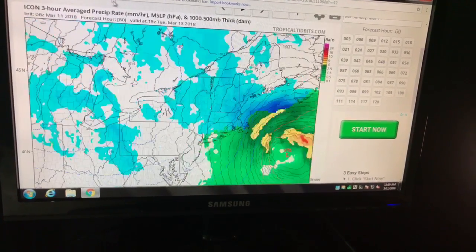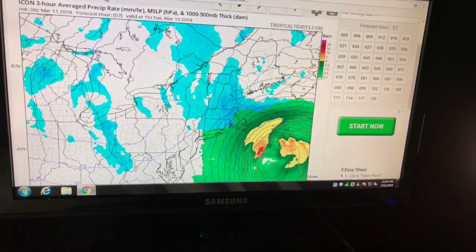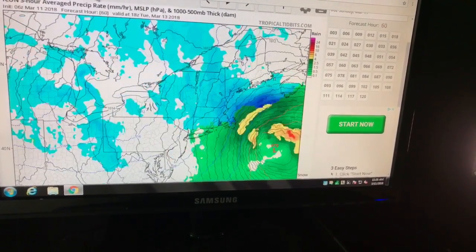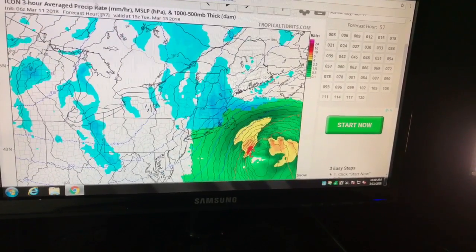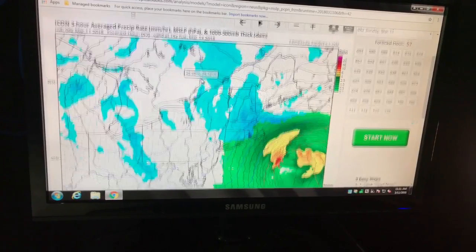And it's warm. It's keeping pretty much Long Island all in rain. But Boston's not as heavy with the snow, but more in snow and then a little bit of mixing there. It is more east, and that's what I've been seeing with this Icon model. The low pressure or the center is more east than those other couple of ones.